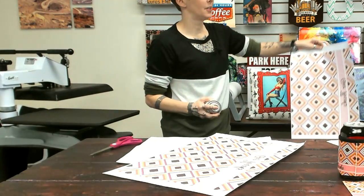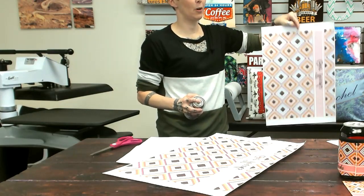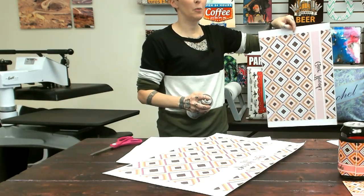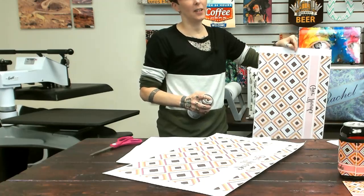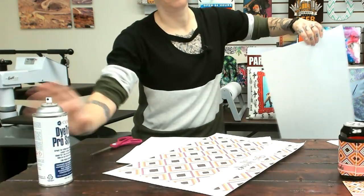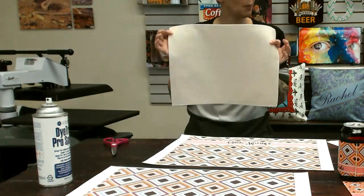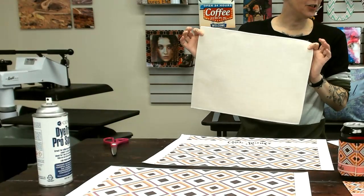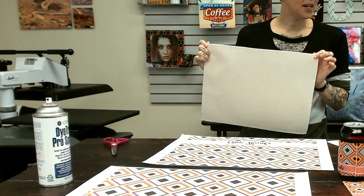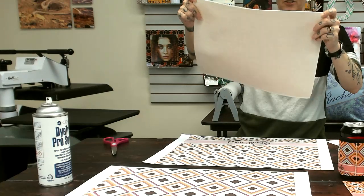All right. So this was printed on 13 by 19 paper on my SG-1000 with my Sublimate UHD inks. A little bit of pro spray. So this placemat is JDW768. So these come in a 4-pack and they're double-sided with no tag.